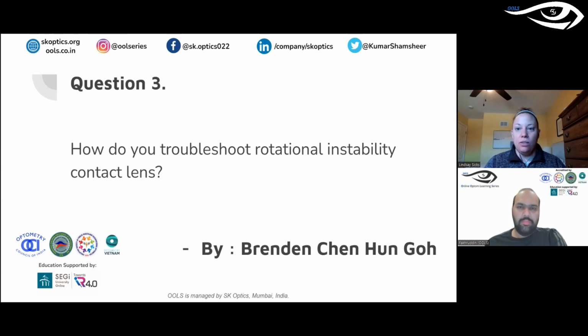The second thing, though, that you can do is just change the lens design. So if you're fitting lens brand A, just go to lens brand B. Even if you don't know how those toric stabilizing systems work, just changing the lens might make it more stable. If you do have the advantage of knowing what system it is, so is it prism ballast, then I just change the ballasting system or the stability system.